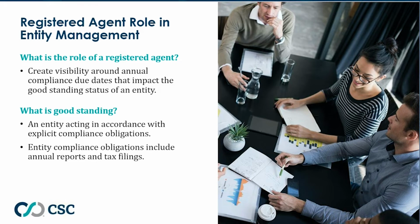The registered agent role as it relates to entity management, most importantly, your registered agent is going to help create visibility around your annual compliance due dates that can impact the good standing status of each of your entities. Good standing means that an entity is acting in accordance with the explicit compliance obligations, again, such as your annual reports and your tax filings.